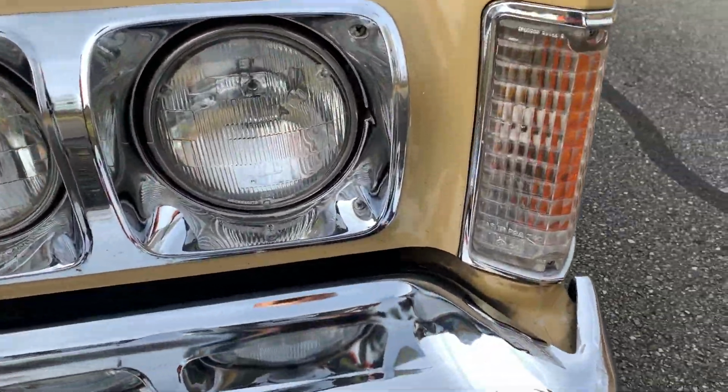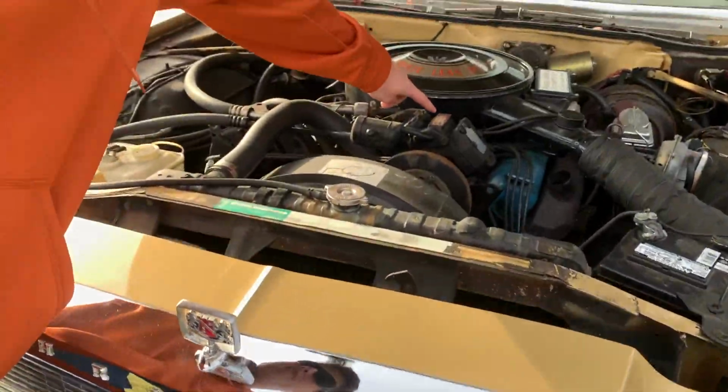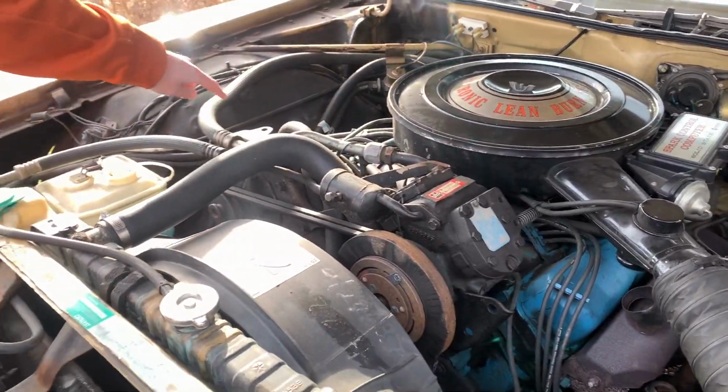Oh, you mean on the lenses and stuff? The lenses. Oh yeah, look at that. On the pump here, you've got the Pentastar. Got it on the alternator.